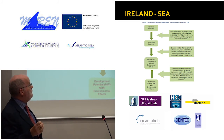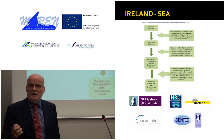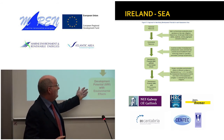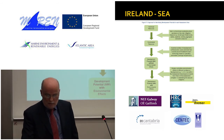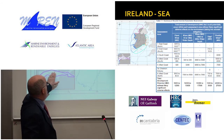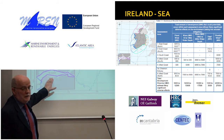You then look at the number of developments that you could have in an area, and then you look at the potential environmental impacts, and you look at the mitigation of those environmental impacts. And you eventually come up with a possible development potential and environmental effects. So in the Irish context, this map here shows us the assessment areas. So here we're looking at the different areas. For example, this is part of the Shannon Estuary, which is potentially suitable for deployment of tidal energy.